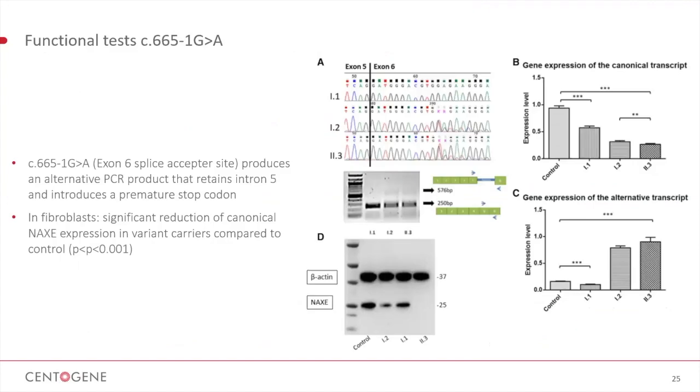So actually, what was performed for our family is not only the trio plus whole exome sequencing. We have performed the RNA analysis, quantitative real-time testing, and in addition, we have performed the Western blot. In the chromatogram in diagram A, we can see that the mother and the third female sibling are carriers of a splice acceptor mutation, which in turn results in retention of intron 5.